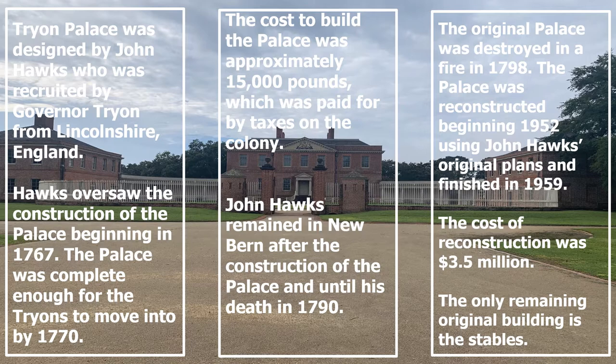John Hawks actually remained in New Bern after the construction of the palace and until his death in 1790. So he liked it there. He did. He liked our New Bern. The original palace, unfortunately, was destroyed in a fire in 1798, just 8 years after John Hawks passed away. He would have been very sad to have seen that go up in flames, right?